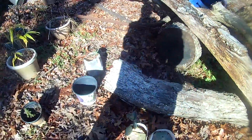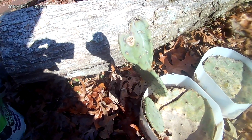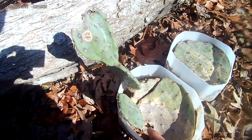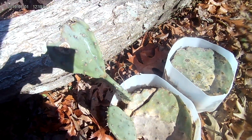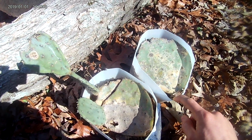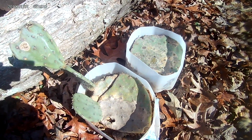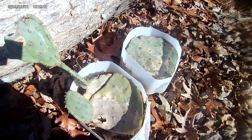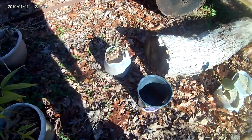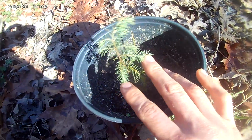Here is, I think, a native cactus, the prickly pear cactus. You find them on the roadsides. They fall off and start rooting. They're cold hardy. They're milk jugs cut out to make a pot. And there's another Himalayan Cypress. This one stayed green, I think.